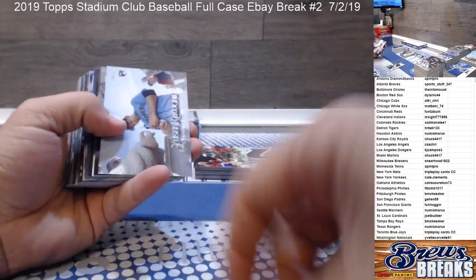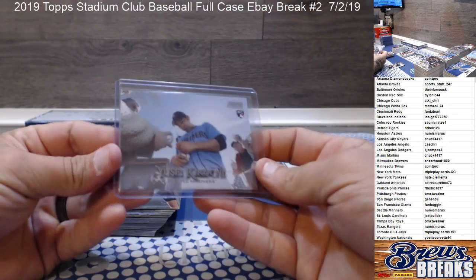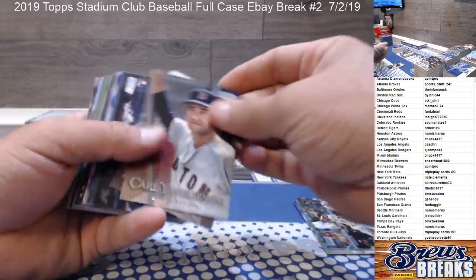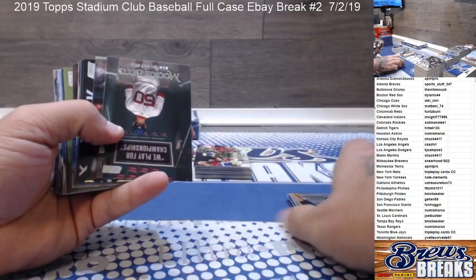Sandy Koufax red. Kakichi variation. That's turning into a one per case. It seems like the last 3 cases we've opened have had him and Acuna. Guys, don't expect much out of this box. We've already hit a top-loaded card. We've already got one top-loaded card. Not going to be much more in this box. These boxes have been running silly.